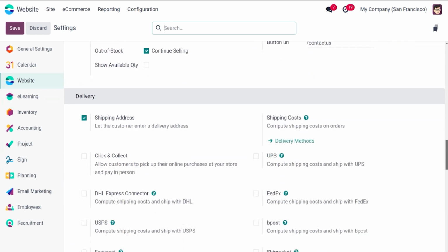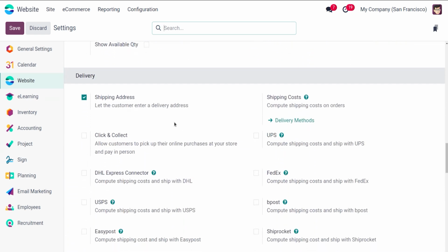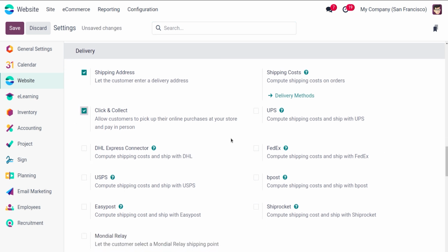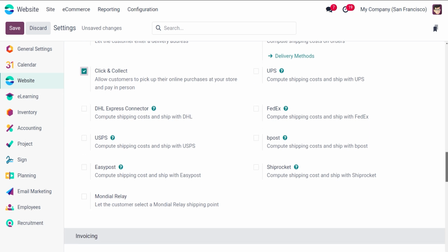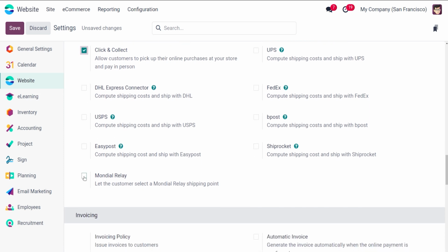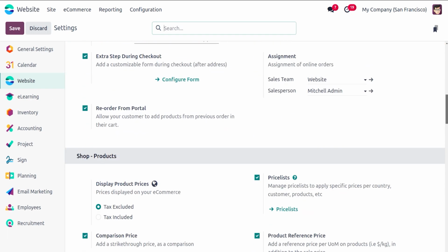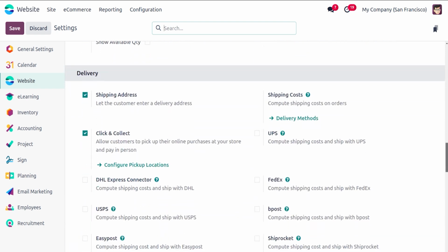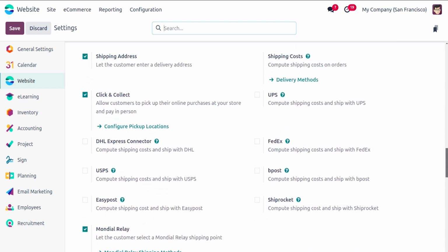Here we can see under delivery we have options like shipping address, shipping cost, and click and collect. Then there are some providers and the Mondial relay. So let's enable this one, and let's go to the save button. So here we enabled shipping address, click and collect, and the Mondial relay.